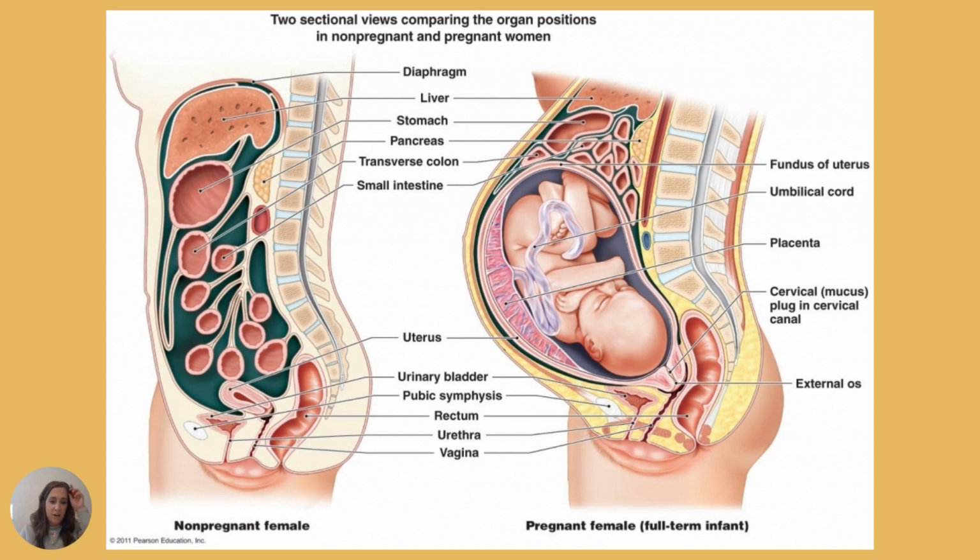All right, so in this diagram, we have a non-pregnant body and a pregnant body at full term. So just kind of take a look to familiarize yourself with some of these things. As you can see in the cervical area, you can see that there is a mucus plug that we talked about in the last slide. You can see the placenta that the baby is nuzzled up into and the umbilical cord. Also take notice of how the organs have shifted. Things like the lungs, the bladder, the rectum, all of those things are being compacted.